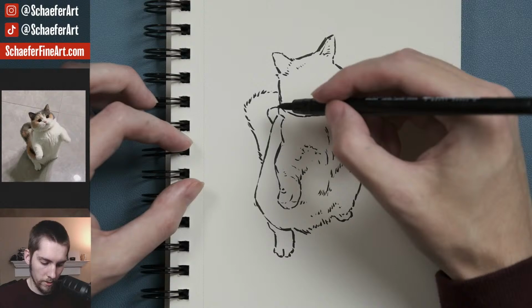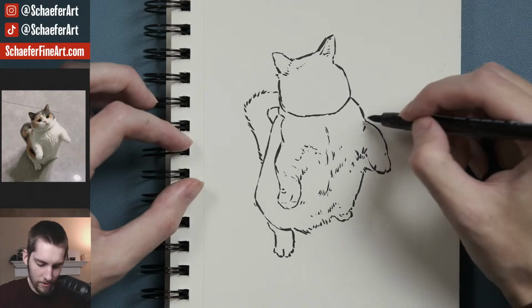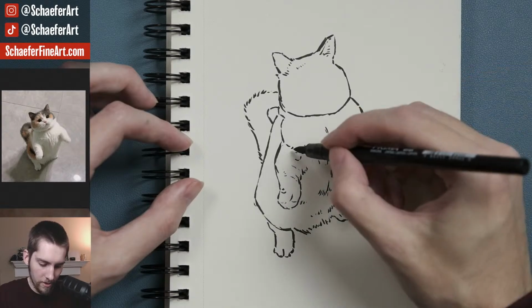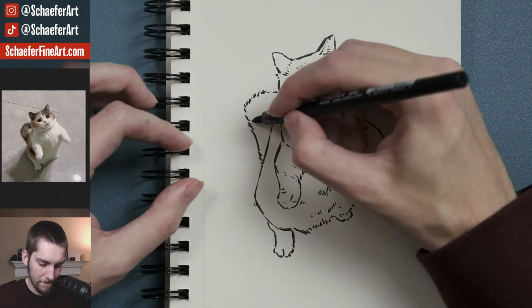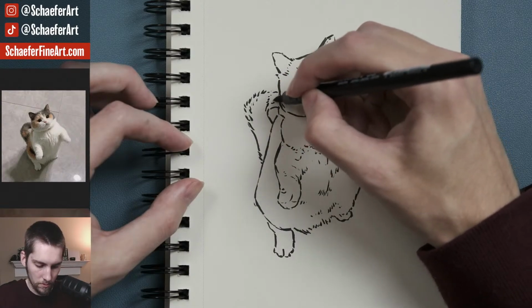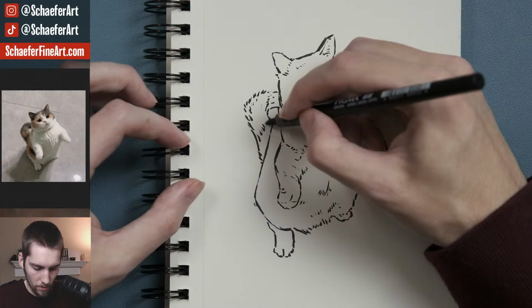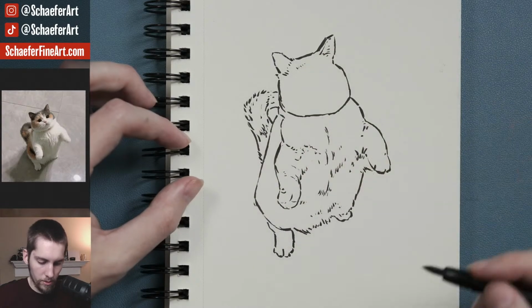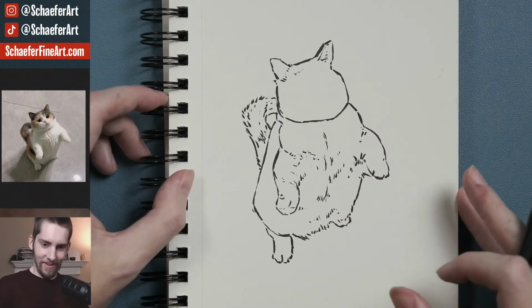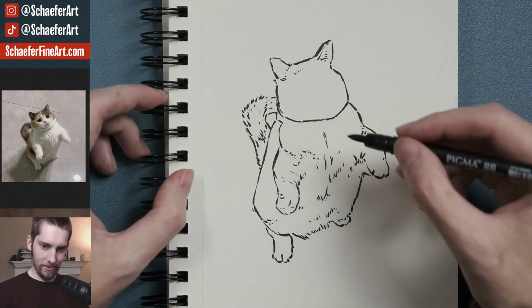All right, I got to get his face in there. Nothing else matters if I don't get his face right. All this stuff really doesn't matter. And I'm still avoiding the face. Okay, here we go. Oh boy. Really built up to the face at the end. That's not good.